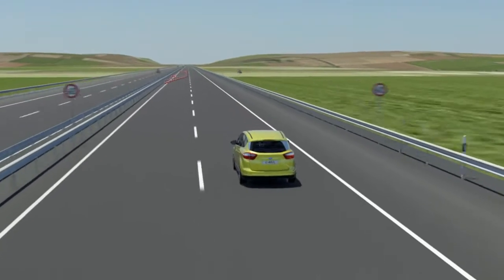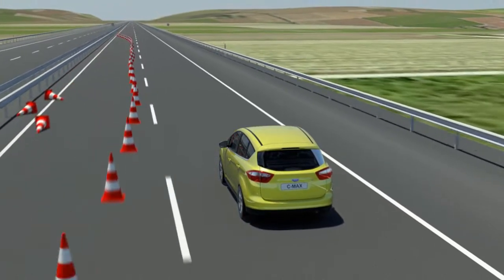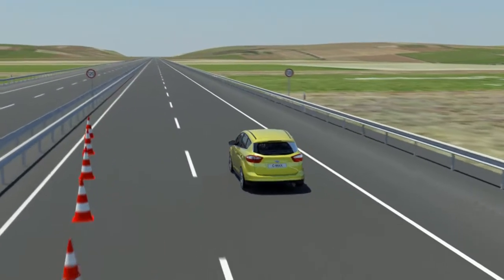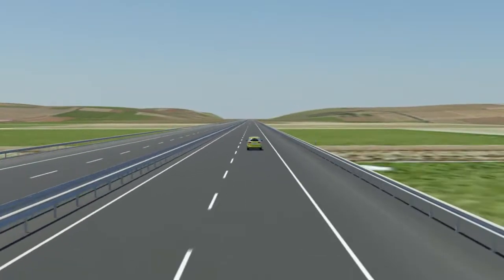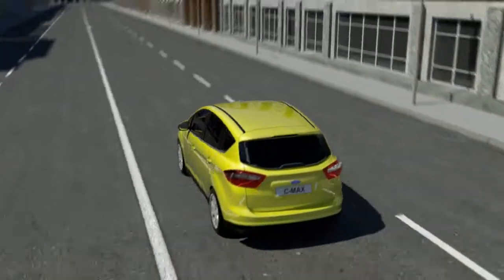However, if the driver has limited the speed to 60 km an hour due to a lane merger on the motorway, for example, and wants to quickly accelerate to 120 afterwards, he can override the system by a kick down of the gas pedal. The speed limiter provides two big advantages: more road safety and fewer speeding tickets.